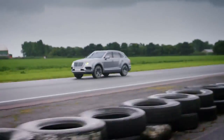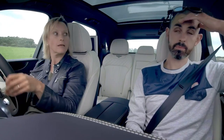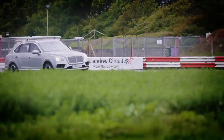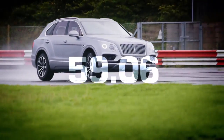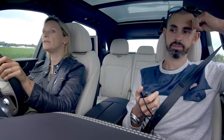Well, Vicky, what was the time then? I can taste my jagged potato and coleslaw. I really can. The Bentayga crosses the line in 59.06 seconds. That's half a second slower than the SVR. But in these changeable conditions, it's clear there's virtually nothing to separate them. So they're very, very similar.